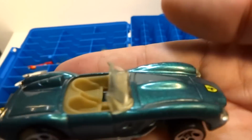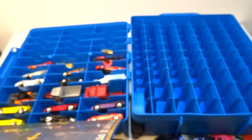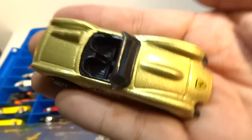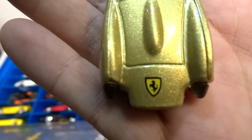And here's another Ferrari. Oh, that's not... Yeah, it is. That is a Ferrari. Green. And another one. And gold. Oops, the thing is a little bit crooked. A little bit.